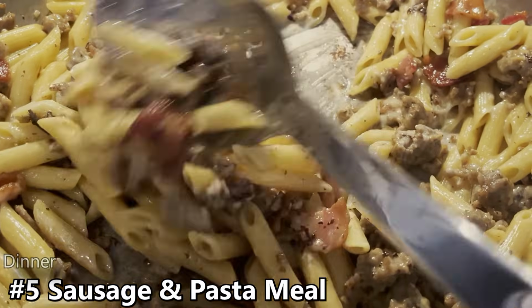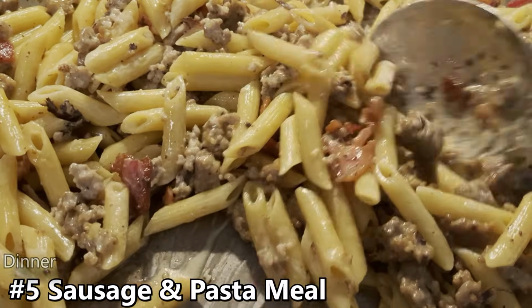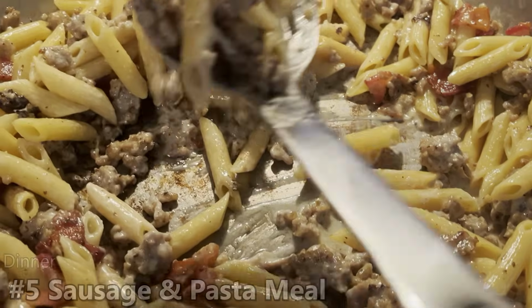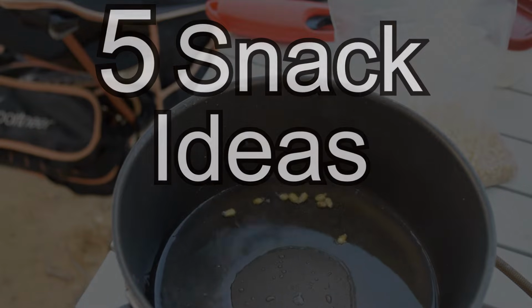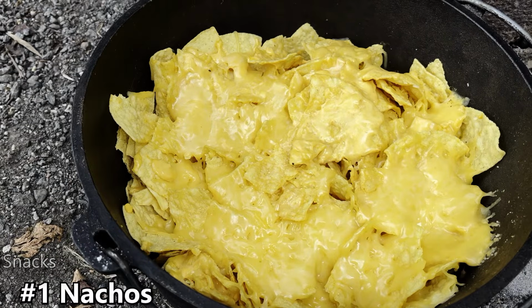And now let's look at some of the best part about camping, which is the snacks. This is when you really can get creative. All right, here we are for snacks.